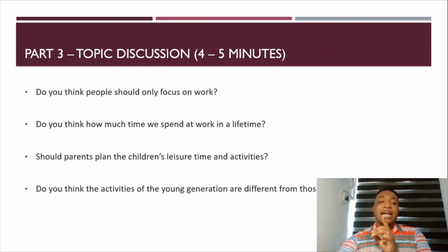Do you think the activities of the young generation are different from those of the older generation? So at this point, you can talk about the internet, talk about the evolution of probably television to the internet, talk about analog, digital, talk about social media, Facebook, Twitter. So there are many areas you can explore. But one important thing is practice. Use the link, talk with your friends, learn new words, arm yourself in different topics.